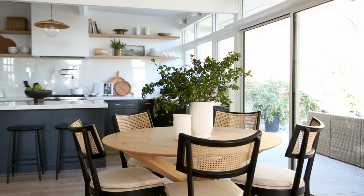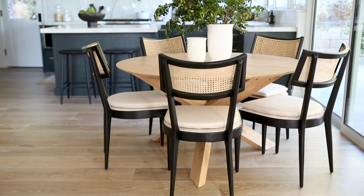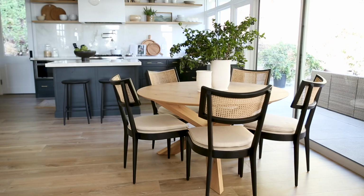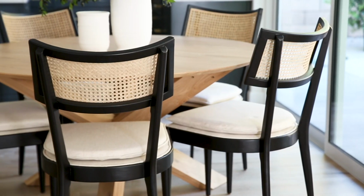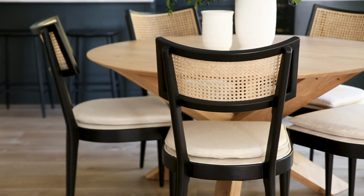There wasn't an obvious place for a dining nook in this space. There's not a designated room as the dining room, so we had to make it. And I think a round table allowed us to create a flow. There's no sharp angles because the space is tight. It allows you to just kind of walk around from the living space to the kitchen very seamlessly, inside and out. And a round table is great because you can always squeeze a few more chairs around the table if you need.